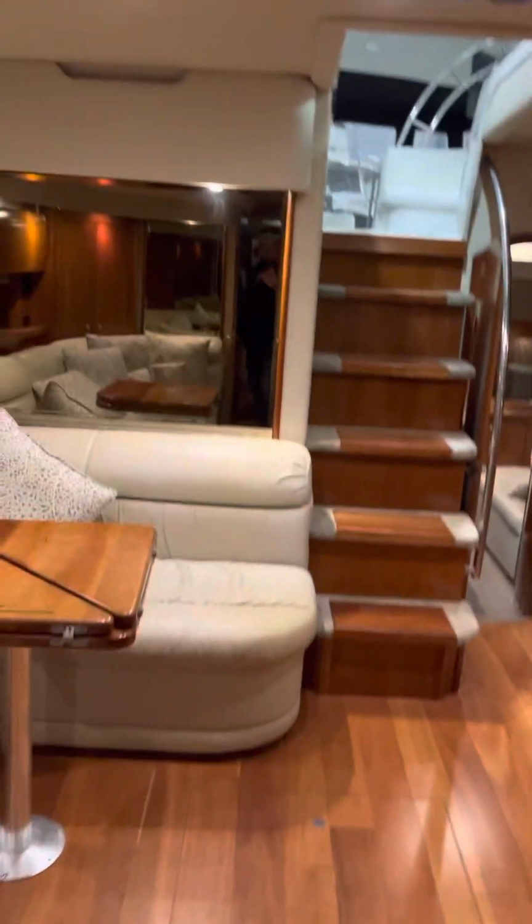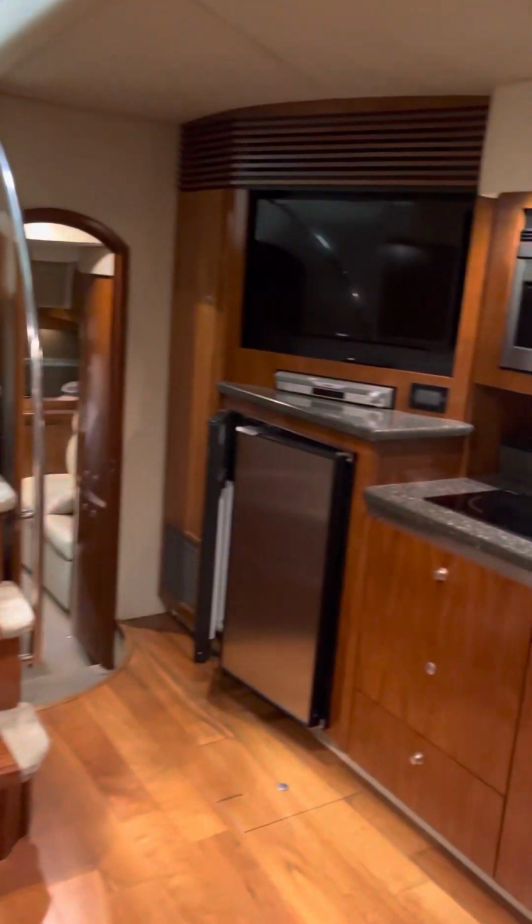You have your locker as well. He's got shop back. Personal belongings such as that will be removed. Heading down into the aft cabin.